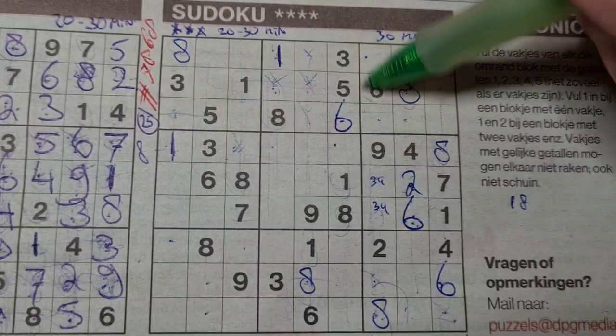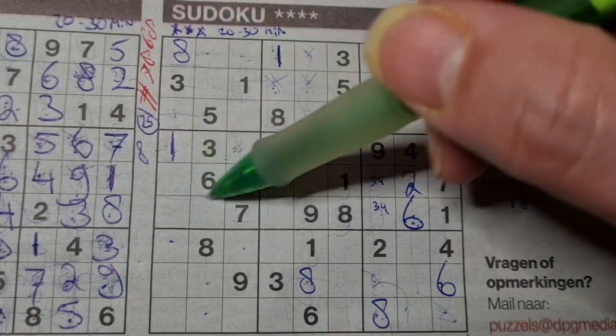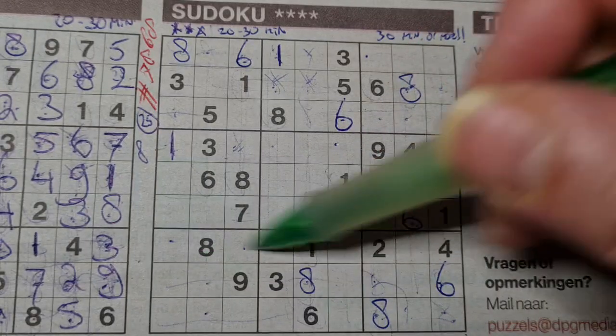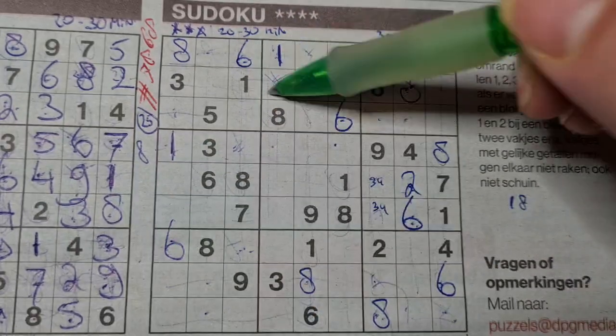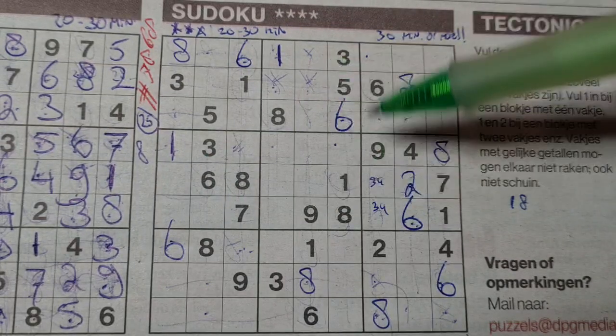6 in the third row. 6 in the second row. So in the first row, the only 2 places left for the 6 will be here or there. We have a 6 in the second column. No 6 there. 6 should be there. 6 in the last row, 6 in the row above. So in that row, the only 2 places left for the 6 will be here or there. We have 6 in the third column. No 6 there. 6 should be there. And oh, the 6 is not used.